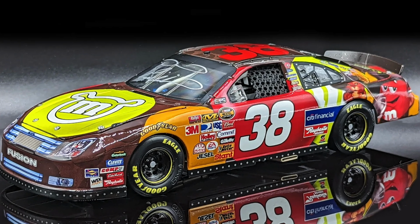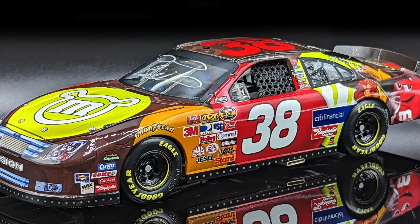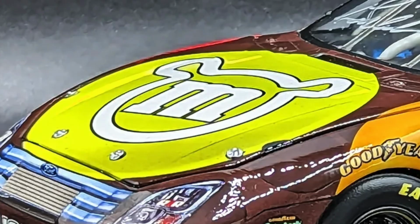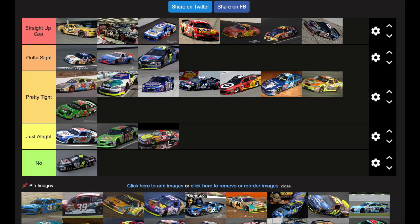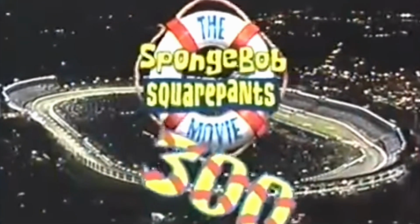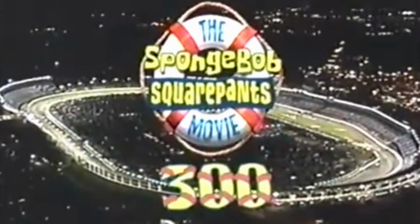And rounding out Shrek, we got the Shrek the third one with an M&M's design. Really, the most they did was just have the Shrek logo appear on the M&M on the hood. It's alright, but really subtle, if anything. One time they ran a whole race just to promote a movie. The SpongeBob SquarePants movie had its own NASCAR race, with both Jimmy Johnson and Kyle Busch driving designs with SpongeBob and Patrick on the hoods.